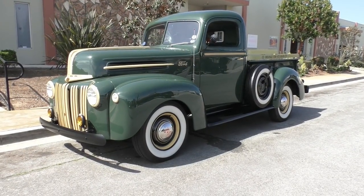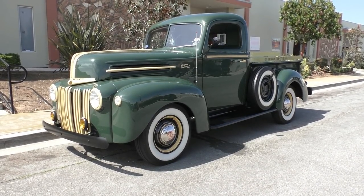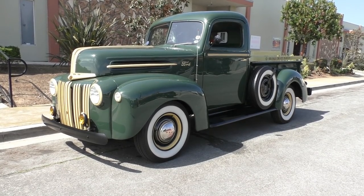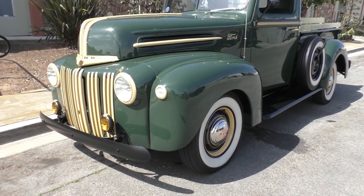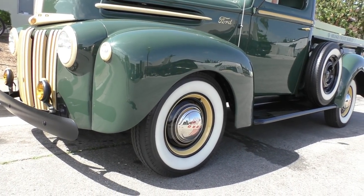All right, here we are on a beautiful Newport Beach, Costa Mesa day, looking at a really cool and very rare 1945 Ford half-ton pickup. This particular truck's got a neat little story, and we're going to walk around and tell it to you. It's part of a collection here in the Costa Mesa, Newport Beach area, where the owner insists everything works and is drivable.